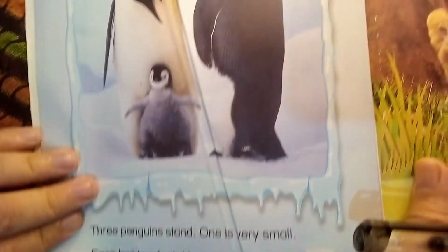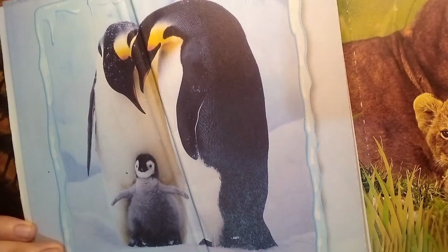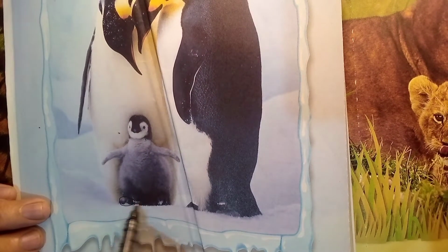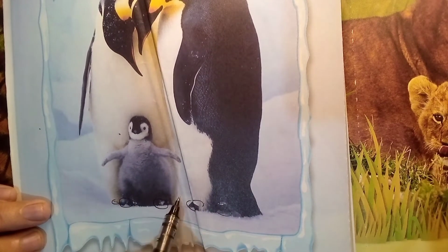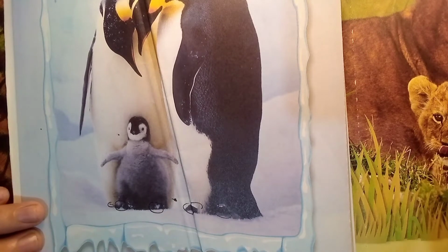Here. Three penguins stand. One is very small. Each has two feet. How many feet in all? I see here one, two, three, four, five, six feet.